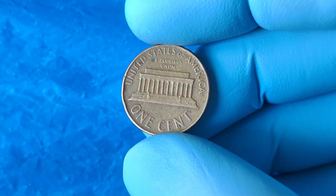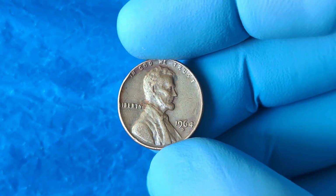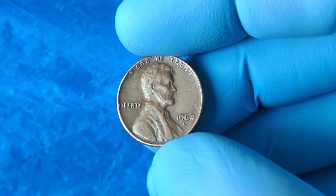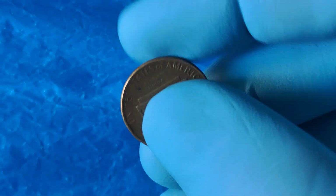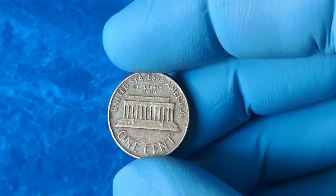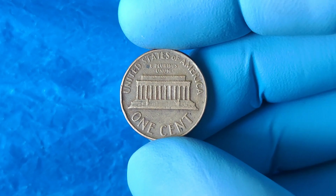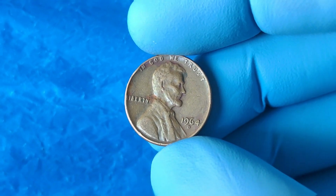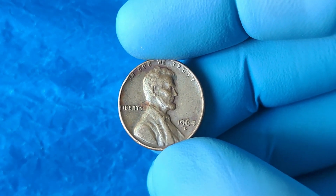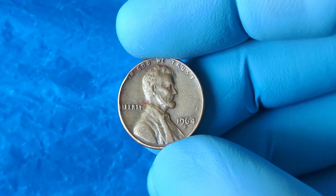To determine if your 1964 penny is valuable, you should check its condition first. If it looks shiny, clean, and nearly flawless, it might be worth sending it for grading by a professional service like PCGS or NGC. They use a 70-point scale, with coins graded MS65 or higher being the most valuable. Auction houses and collectors are always looking for rare, well-preserved specimens, and if your penny meets the right criteria, you could be looking at a coin worth hundreds of thousands or even millions of dollars.